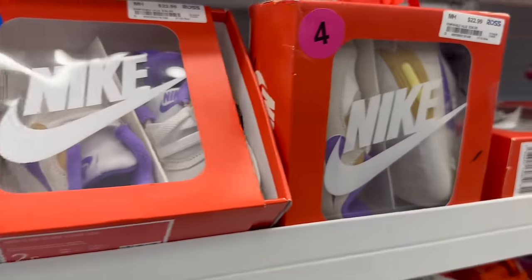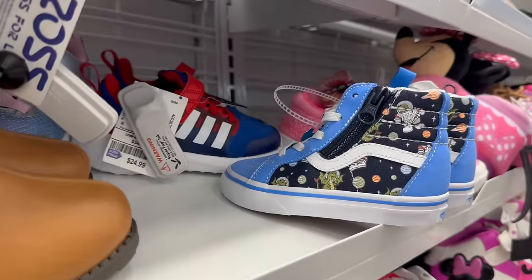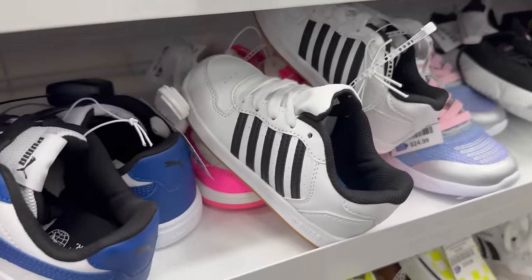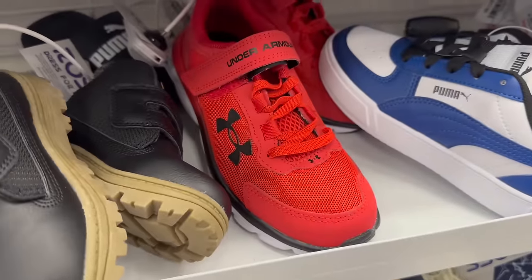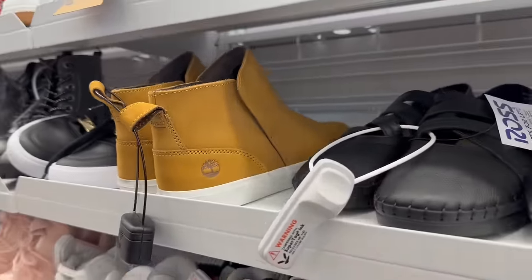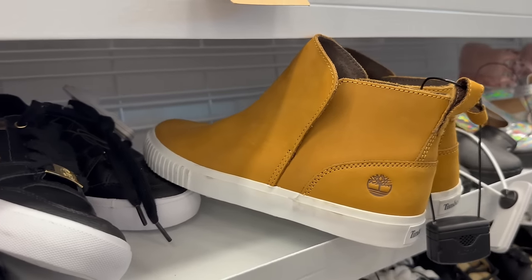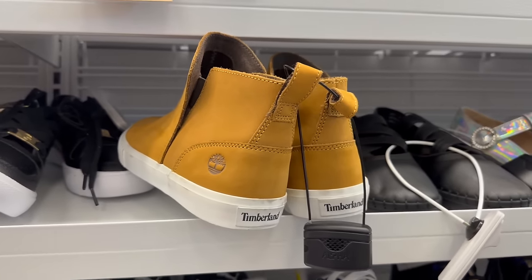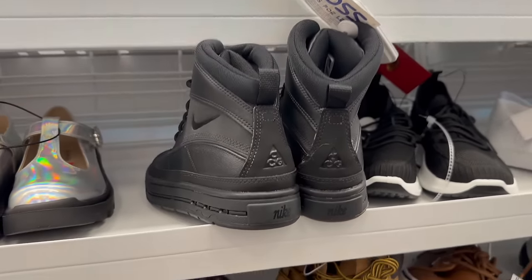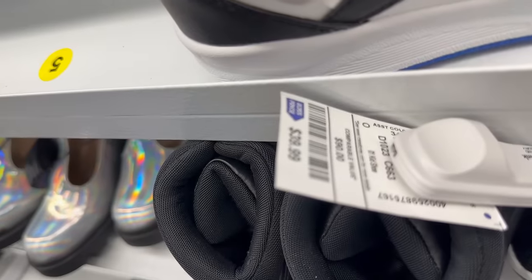So if you need school shoes, cute boots for the winter, or dress shoes for your kids, this is the place to go. I even spotted some Uggs and Timberland brands, which were adorable. Every year, I always get my kids at least one new pair of shoes. I have 6 of them, and they go through shoes pretty quickly, and I always want them looking fresh. Look at these Nike boots. How cute is that? Only $30.